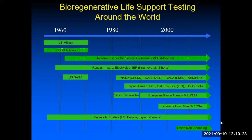The interest in these kinds of approaches is not just limited to NASA. It's been a worldwide interest through different space agencies. You see a timeline here, and you can see that the US and the USSR, and then later Russia, of course, have been some of the longer standing countries involved with this. Europe, Japan, Canadian groups, and more recently, the very bottom arrow there shows the Chinese National Space Agency is very actively looking into bioregenerative life support systems.